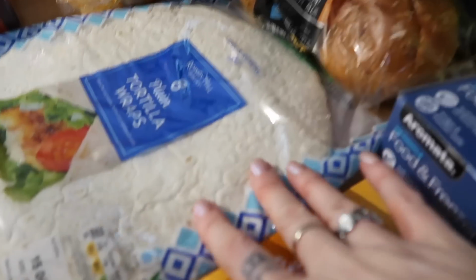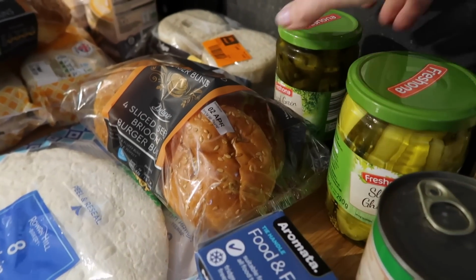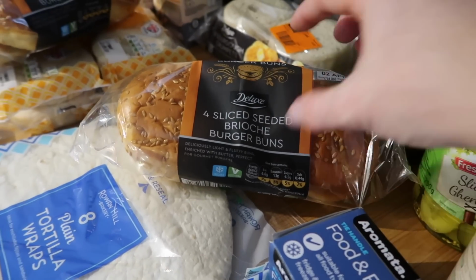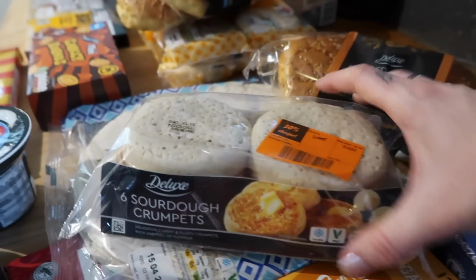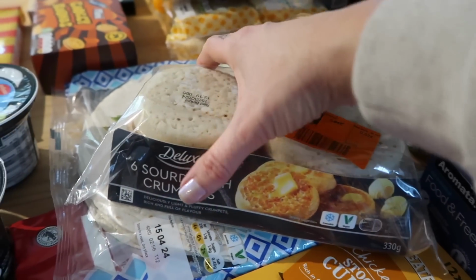Wraps. We always have wraps in. Sliced gherkins to put in the burgers, along with some sliced jalapenos. And then I got 2 lots of brioche buns, so we can do our smash burgers. The crumpets, I got 6 sourdough crumpets. They were 62p. I really like the sourdough ones. They do taste a lot different to normal crumpets.